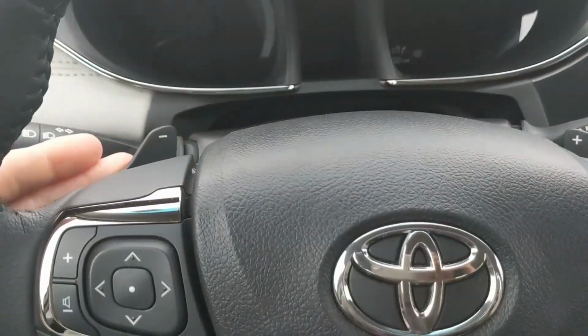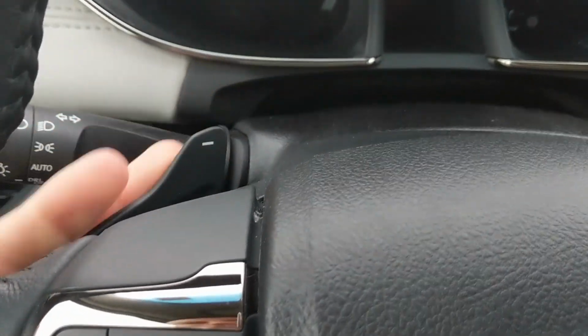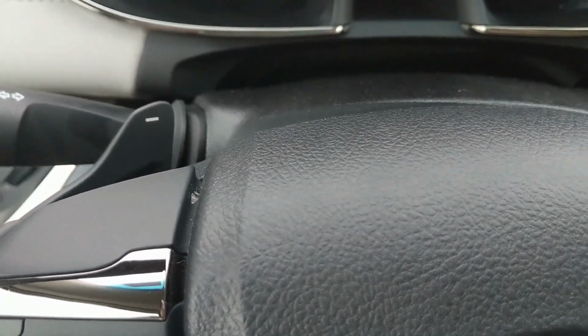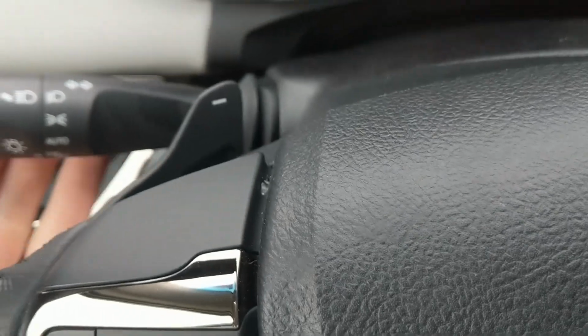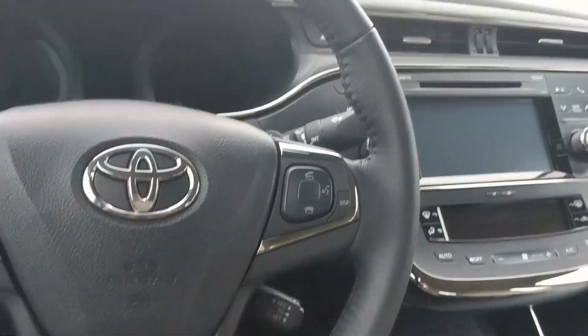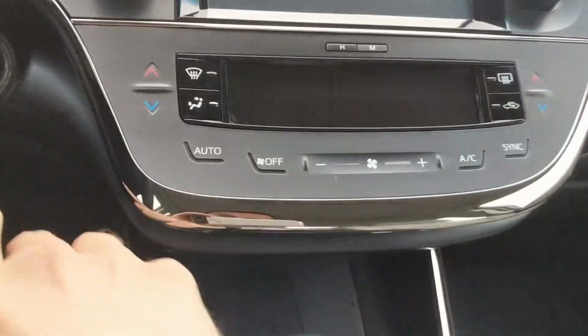Cruise control here, your paddle shifters are back here, and they actually feel pretty high quality. I feel a lot of paddle shifters, and most of them don't have that great of materials. Your lights are going to be here, and then your windshield wiper is going to be there. Let's go ahead and fire up this car. Now push button start.